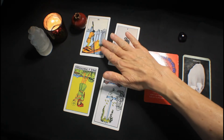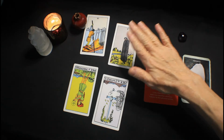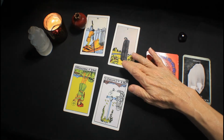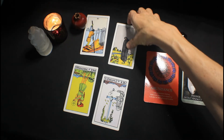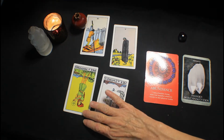So from your first card, there at the top left, I may be weak because of this. That's your first card, the 6 of Cups. The second card, which is related to the first, the 6 of Cups, means, but it makes me stronger like this. But it makes me stronger like this, 5 of Cups. I'll tell you what I'm seeing here in just a moment.